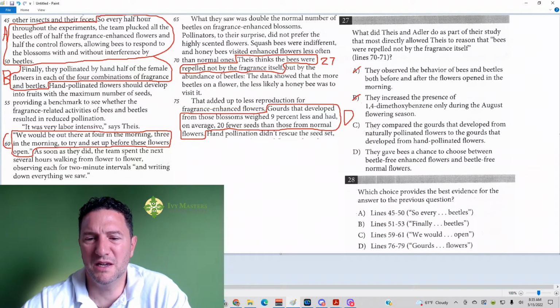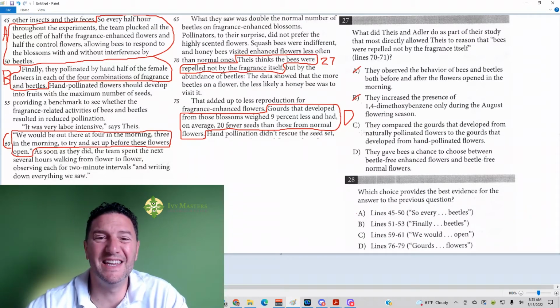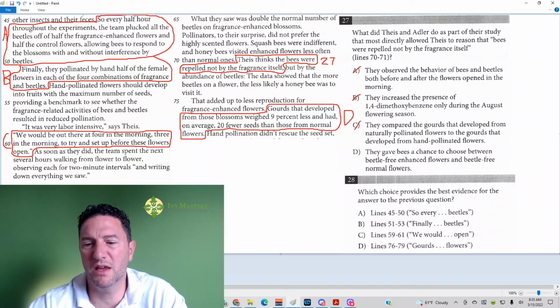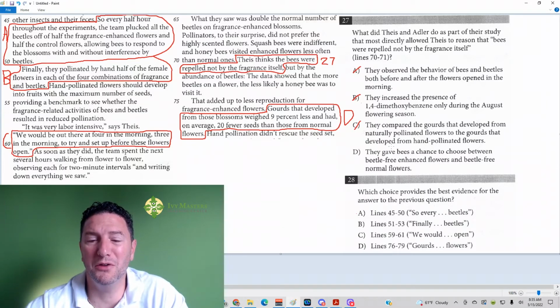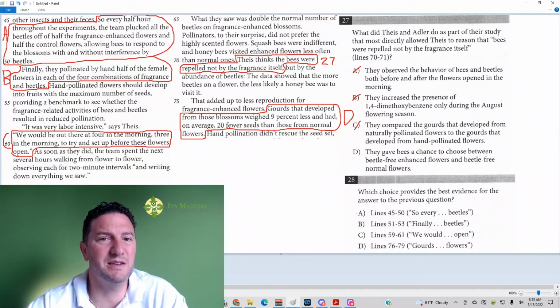Answer choice C, they compared the gourds that developed from naturally pollinated flowers to the gourds that developed from hand-pollinated flowers. They did, but that has to do with how the flowers developed, not whether or not the bees were repelled or attracted by the flowers. Answer D, they gave the bees a chance to choose between beetle-free enhanced flowers and beetle-free normal flowers. Now, if beetles were what the bees may have been repelled by, then that could be the correct answer. So answer choice A is what the team did.